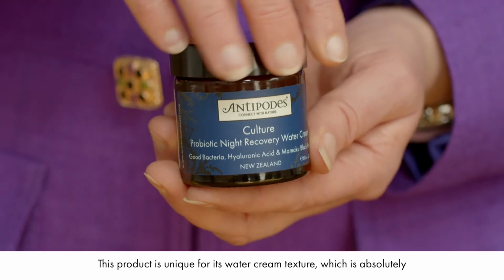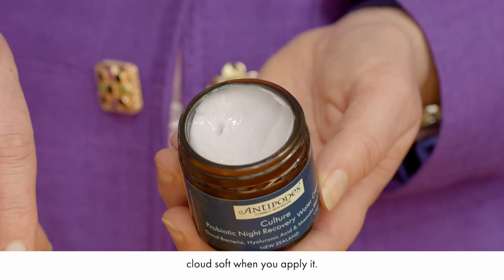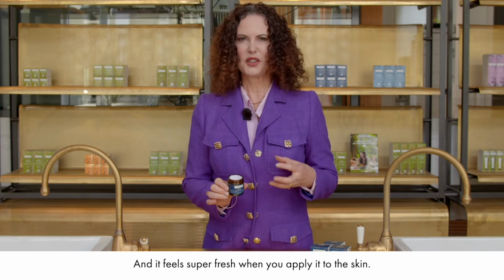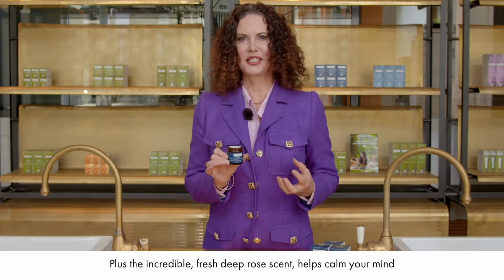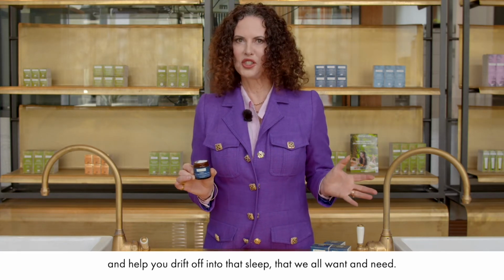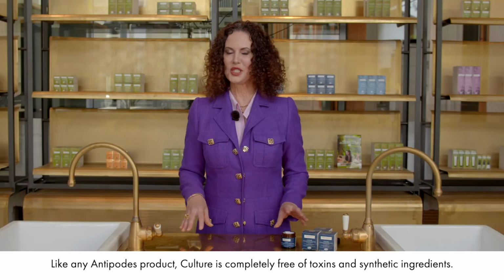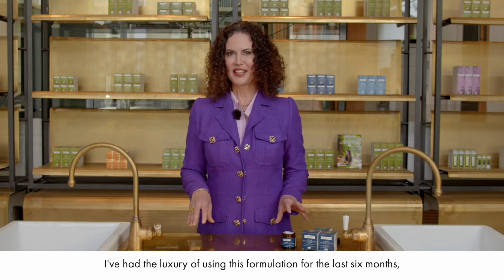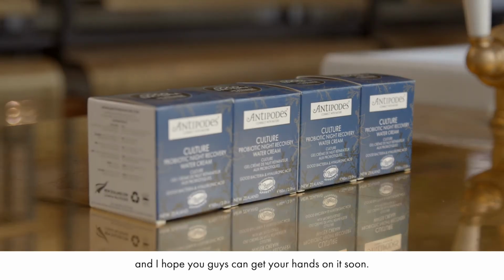This product is unique for its water cream texture, which is absolutely cloud soft when you apply it. It's great for all skin types, including sensitive, and it feels super fresh when you apply it to the skin. Plus, the incredible fresh deep rose scent really helps calm your mind and help you drift off into that sleep that we all want and need. Like any Antipodes product, Culture is completely free of toxins and synthetic ingredients. Now, I've had the luxury of using this formulation for the last 6 months, and I hope you guys can get your hands on it soon.